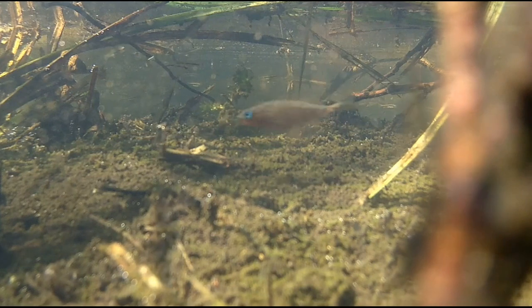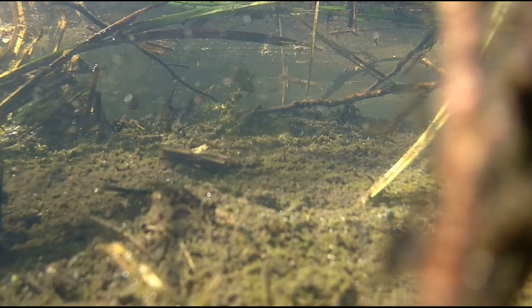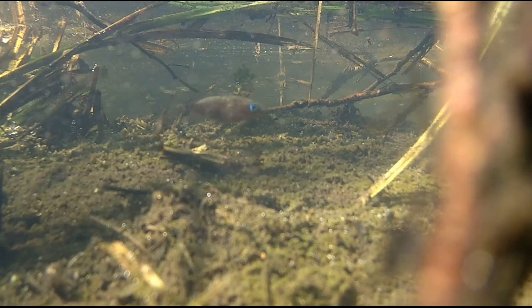This species has been at the centre of lots of studies, as they are extremely adaptable and vary greatly in size, shape and scale patterns throughout their range.